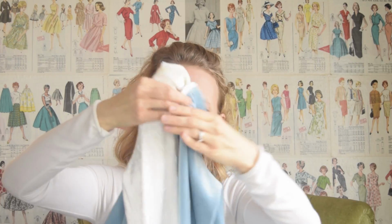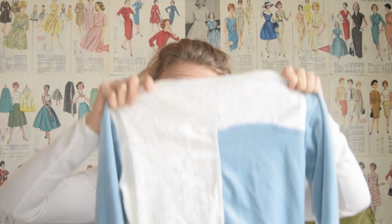And the pieces that I was left with were so weird that I did this little sweetheart neckline, but on the back piece. And then the sleeves are also just really random bits. But hey, I've got a sleeve and I got to use my fabric.